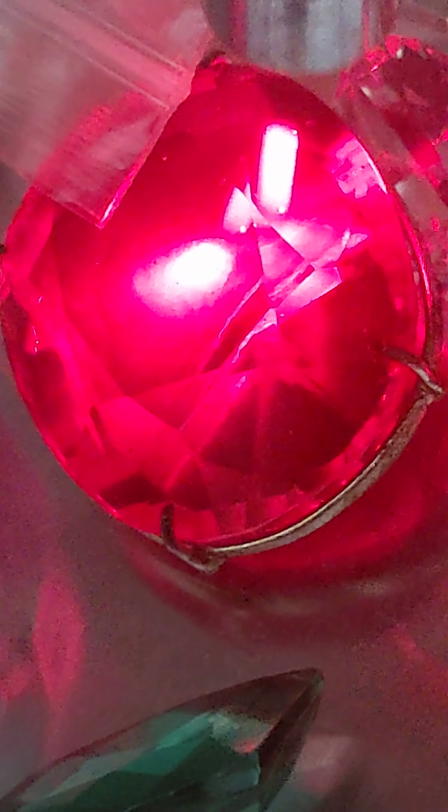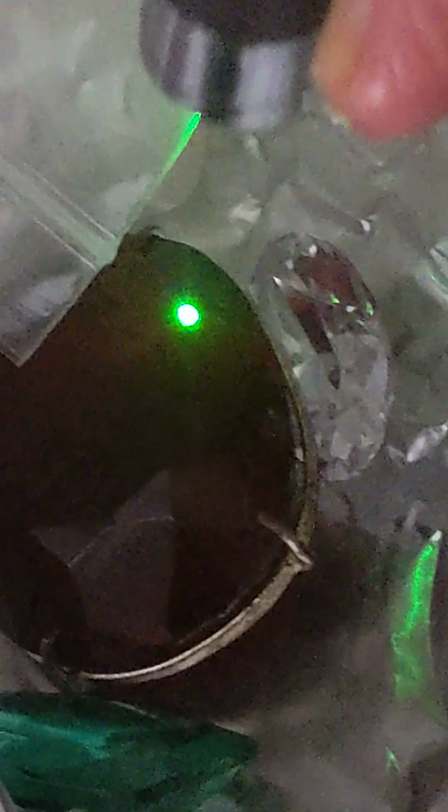Now that my light is off, you can see the ruby lights right in that wavelength, but not this wavelength. Carbon lights up, the plastic bag lights up pretty good, but the ruby doesn't do diddly. How about that?